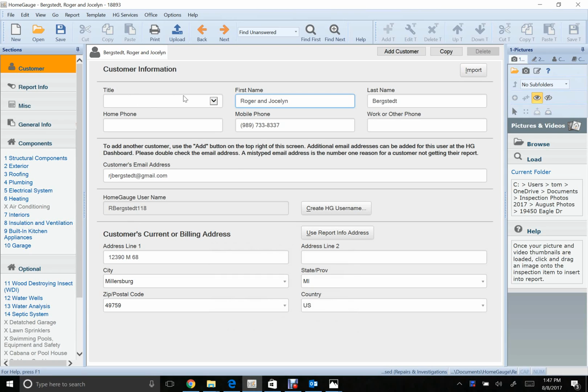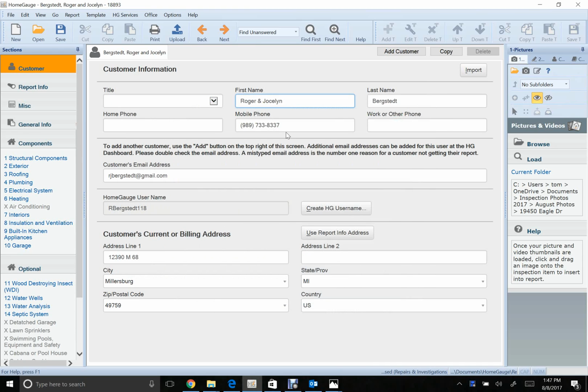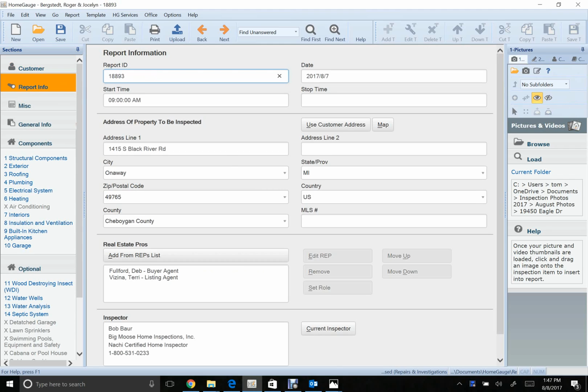Okay, Bob, let's review your report here. Okay, let's get an ampersand in here. Okay. Let's go to the report here. Okay, let's get Michigan spelled out here. Just click on Michigan, just drop it down and click on it. Over here, road. Let's spell out road.